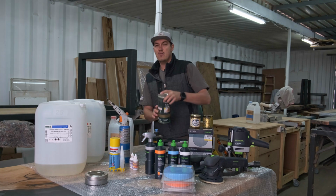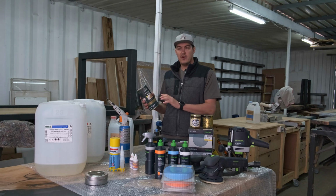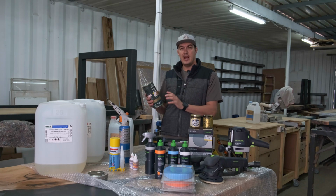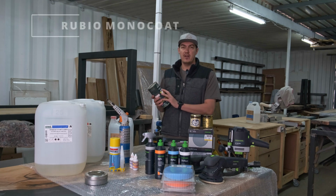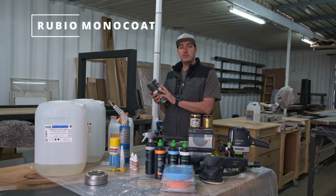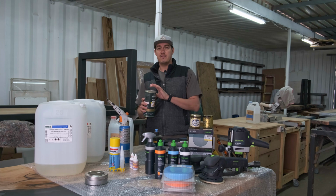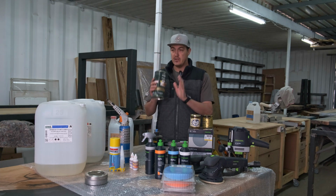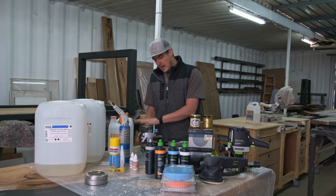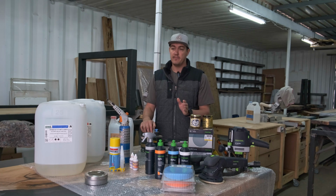The other big question we get is, what finishes are we using on our table? What oils? Honestly speaking, since DIY with Greg started and our custom furniture brand Craft House started, we started with Rubio Monocoat, and we are very loyal to Rubio Monocoat. We absolutely love the product, and I will recommend this for any product you use on any wood project you build. We love Rubio Monocoat, and it's been working for us from day one.